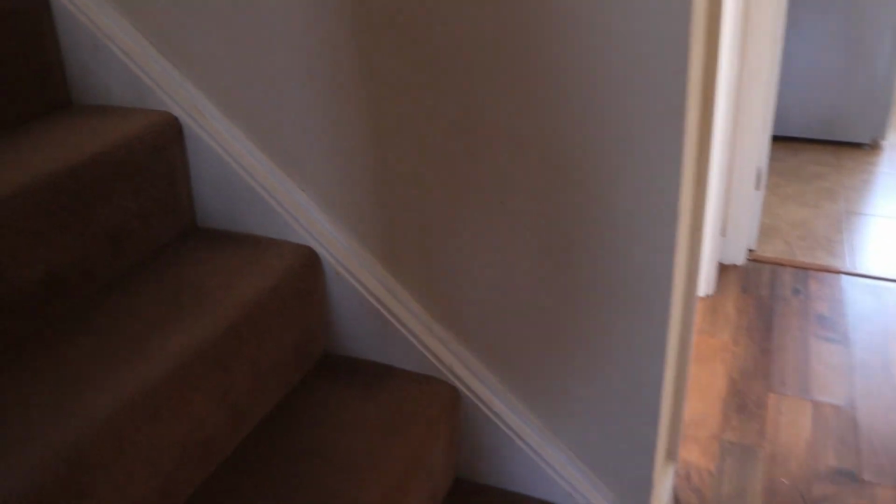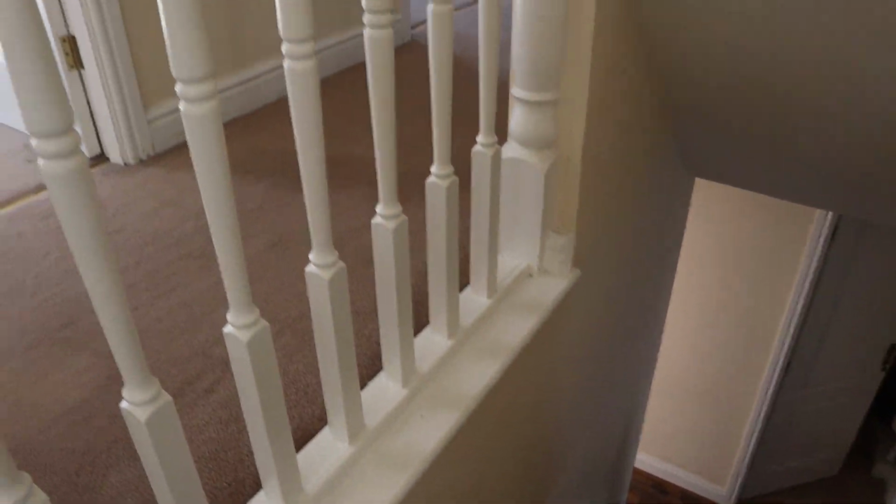So this is how it is in the UK. If you're renting, when you move out, you need to make sure that everything is clean. Because if it's not, then the landlords may take your deposit and use that to hire cleaners to clean the house. So yeah, there's just a lot.